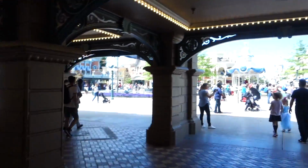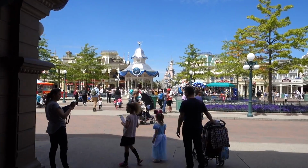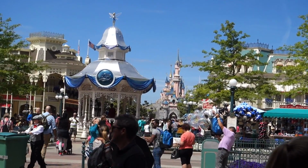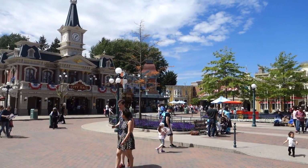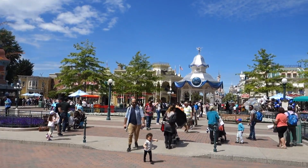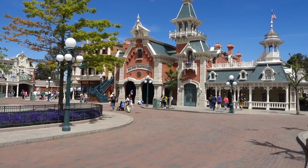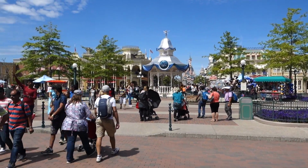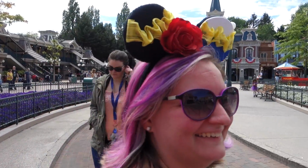There's the castle. We are just now starting to get a view of the castle. Look how gorgeous. That is awesome. So you'll see there is City Hall on the left. Kind of the great square that we're so used to with all of the parks. And it feels familiar, yet totally new. Sherry, initial thoughts?